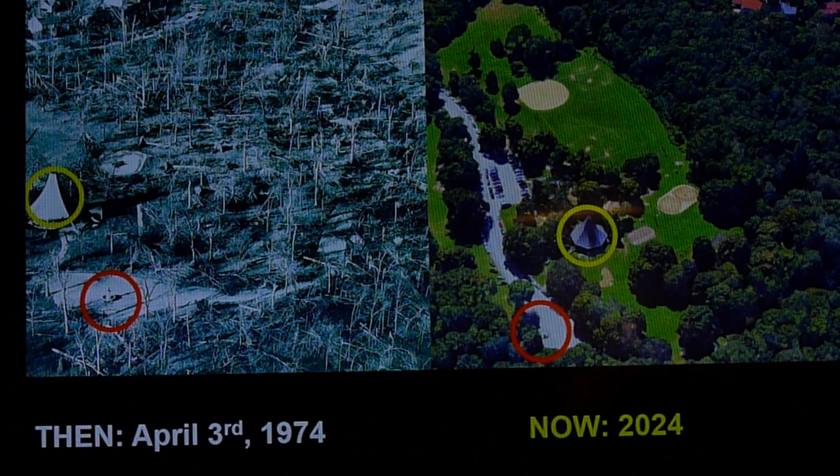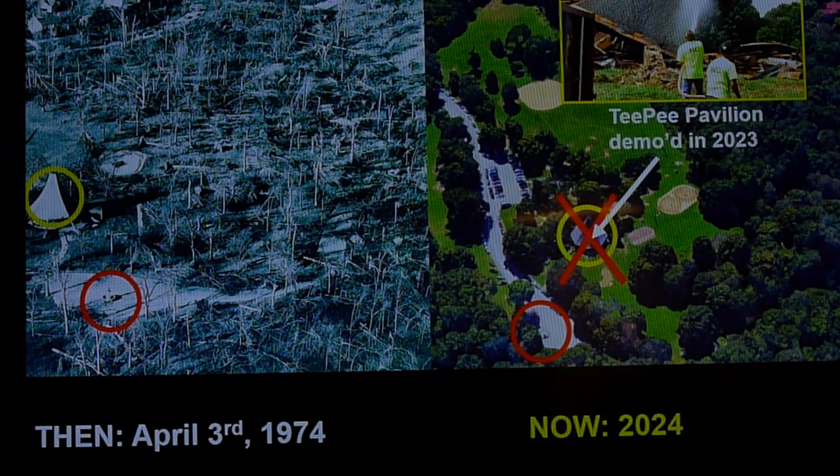What was that little, in the red circle there again? Red circle is Hogan's Fountain, and the yellow circle is the TP. What happened to the TP recently? They tore it down, and so it no longer exists, unfortunately. The TP Pavilion was just demolished last year.